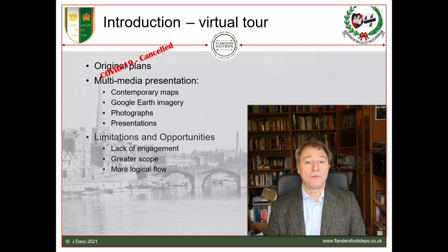Naturally, there are pros and cons of doing this kind of tour. The first con is obviously that we're not in Worcester. We don't get the feeling of the place as we're walking around it. However, we also can extend the range of places that we visit without walking the legs off people. We can also reach far more people. You don't have to be in Worcester, so it's easier to engage with people further away. And finally, hopefully it makes a more logical flow in that we can remain talking on one subject whilst moving around the city rather than moving between subjects as we do so.